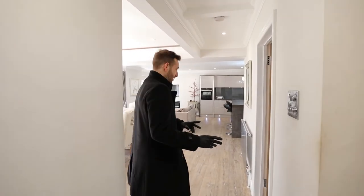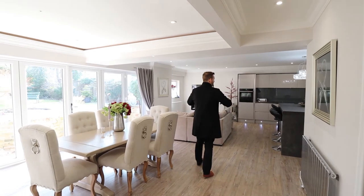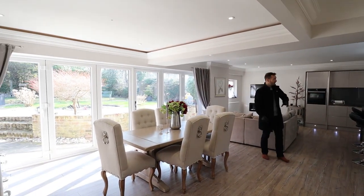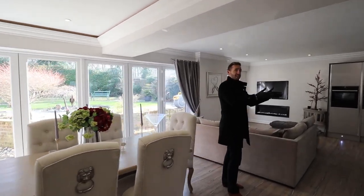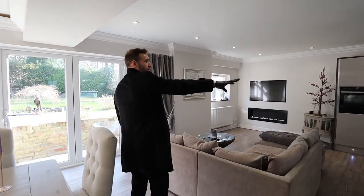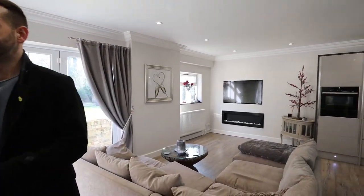And through here, we've got the kitchen, dining, family room, which is made up of multiple rooms, originally the dining room, the garage, utility room, and the original galley style kitchen itself. All been opened up, beautiful island unit, integrated appliances, an absolutely stunning room.